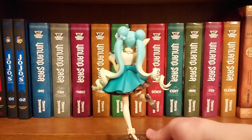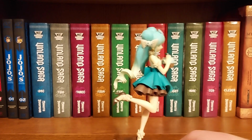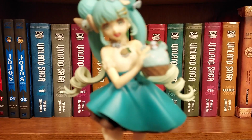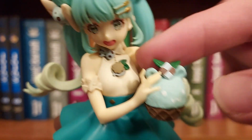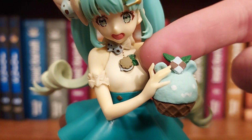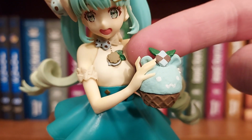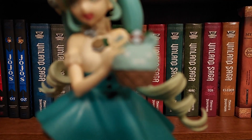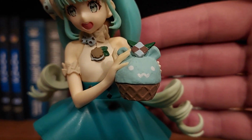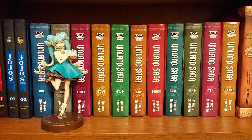Give it a quick spin for you. This one has a lot of really small details. It's hard to put in perspective how small some of these details are, but with my finger here, you can see how fine and really handcrafted this one looks. I like this one. It's very simple, but it's also just very cute.